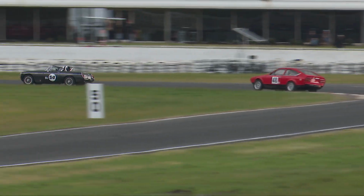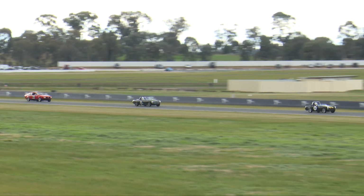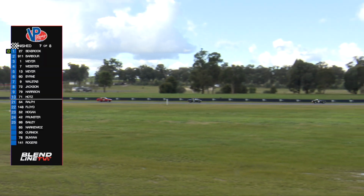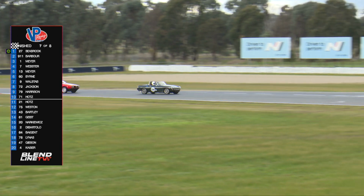Well, a great race. I'd love to see the various makes of cars all mixed up. You know, we've got Porsche, actually two Porsches. Yes, of course, first and second, but then.